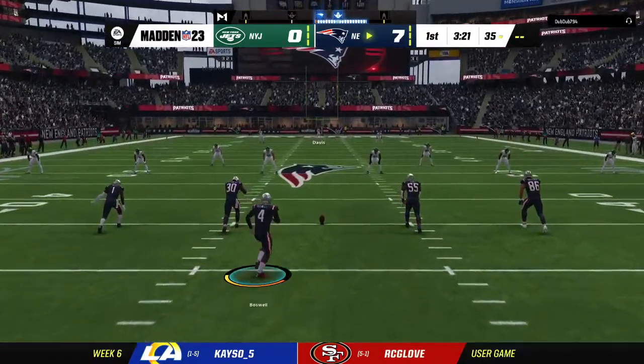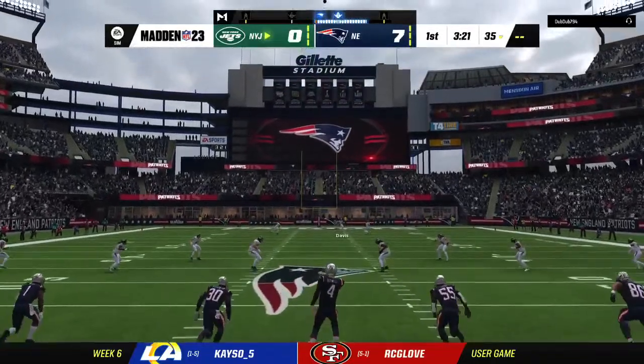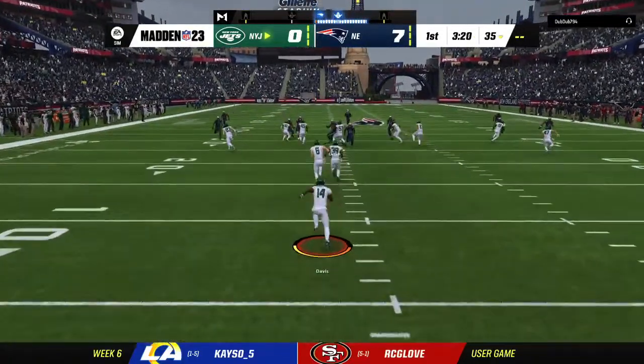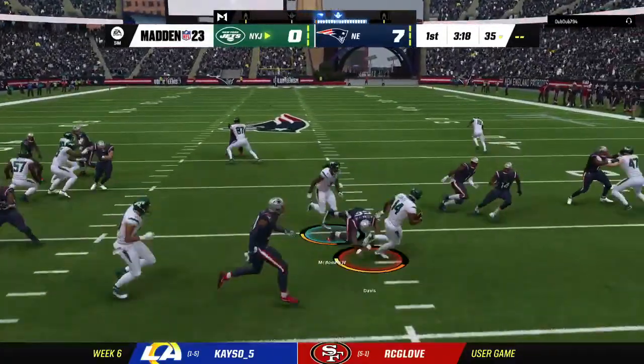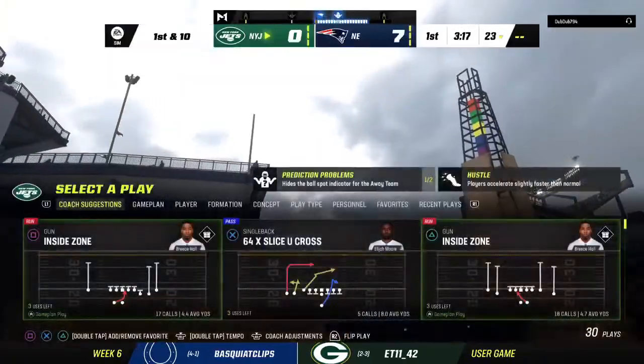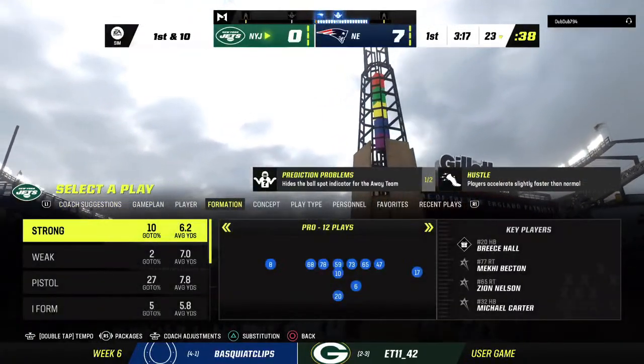Boswell now to kick it away after the touchdown. Taken in at the 3. And not much happening on the return as he'll get this to about the 23.